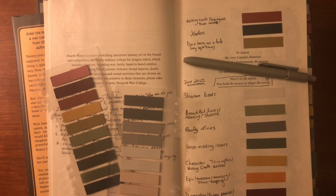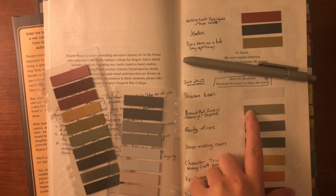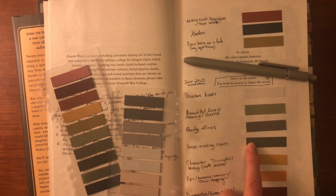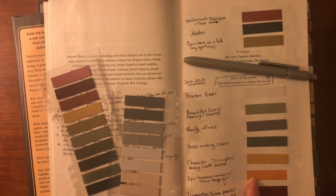So I have hit 50% of the way through the book. A quick refresh on some of the things that I've been using a lot more of. I have actually found a couple of these beautiful or meaningful lines, and I really enjoyed looking out for those and finding them. We are moving away from sense making issues because we're not as much in the world building phase. We're really in the deepening relationship phase. We've had a couple of these epic awesome moments, which are super fun. I thought they were going to be almost all towards the end, but there are definitely some in the middle.